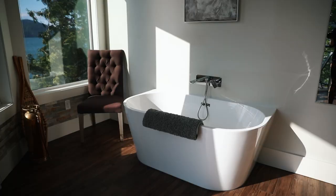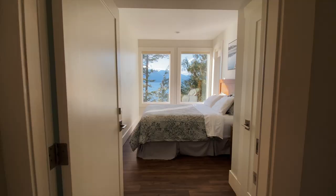Well, I'm in the main master bedroom, and what's kind of cool about this room is it does have a bath randomly in the middle of the room. The bathroom's actually next door, but the bath is just hanging out. And as you can see from behind me, we have a beautiful view of the lake. And then this right here is the second bedroom.